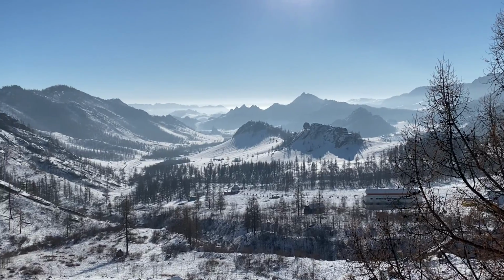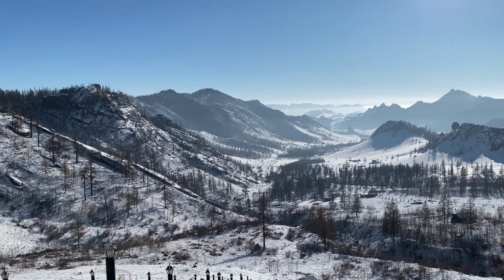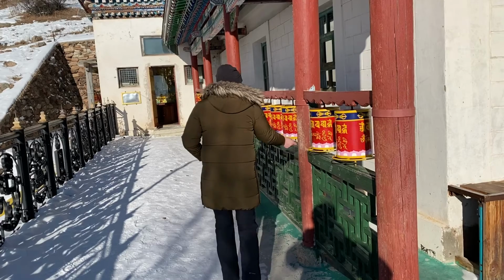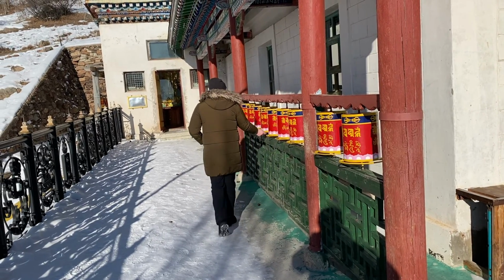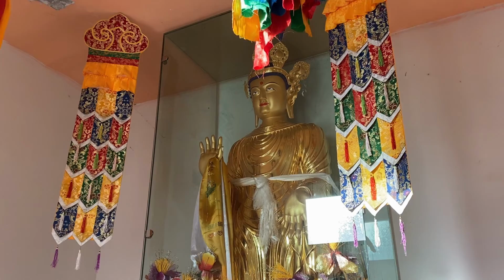But the view from the top made it worth the effort. Despite the Communist Party's best efforts to eradicate religion, today about 50% of Mongolia's population practices Buddhism.